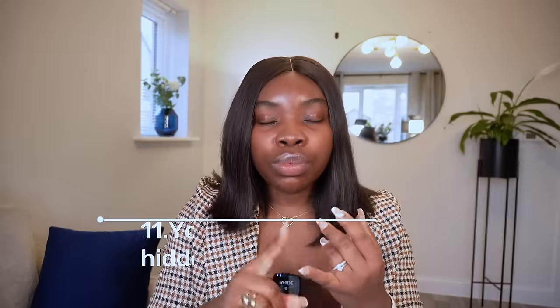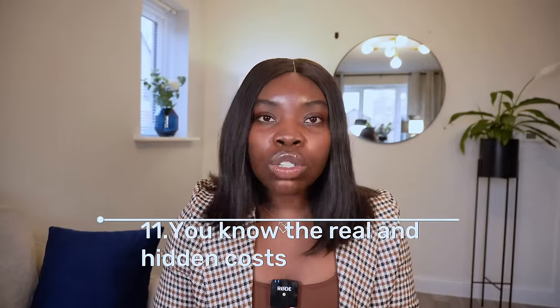And then the last but not the least is that you know the real cost and also the hidden cost of buying a house, and you're prepared for it. For example, you have an idea of what the monthly repayments could look like and you are able to afford it. Also, something to consider with affordability is if the interest rate increases. If the current interest rate you're looking at for mortgages is, let's say, 5%, what happens if the interest rate goes up to 6%? Would you still be able to afford paying that mortgage?